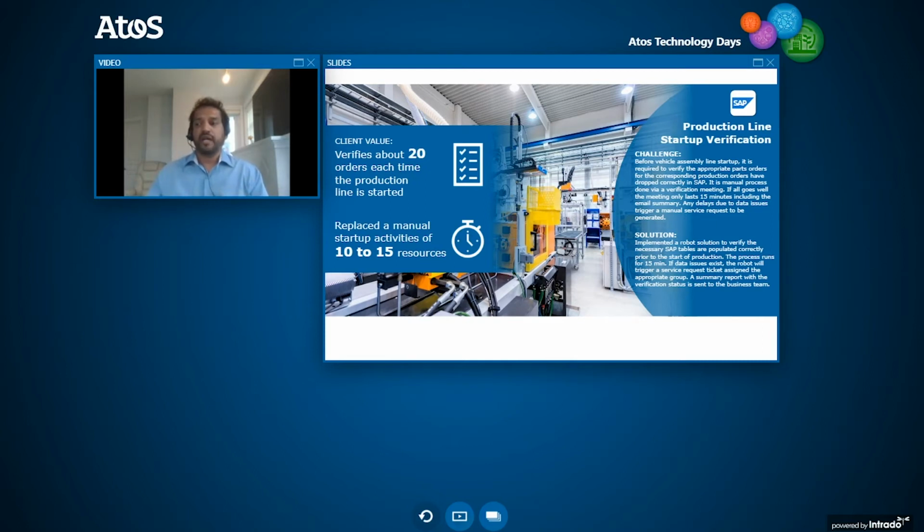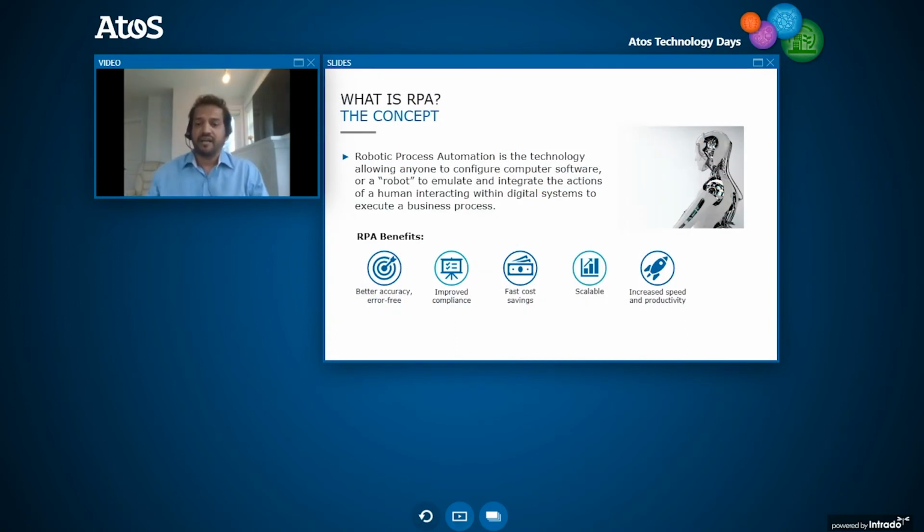On top of that, they can do more batches at the same time. In the past, they used to do just one batch. Now they can go up to 20 batches. So there are a lot of key benefits they got out of this using a simple robot. We heard about what RPA can do in the manufacturing world. We also saw a quick example of how RPA can be applied on the shop floor.